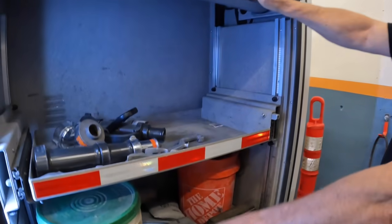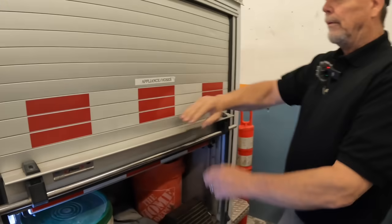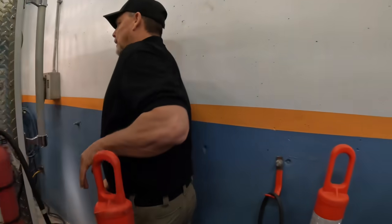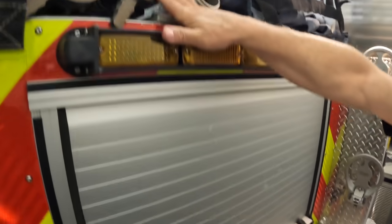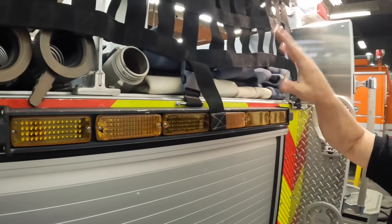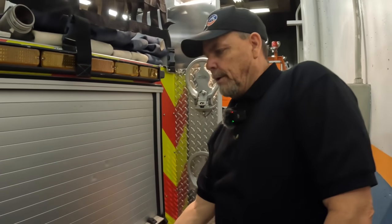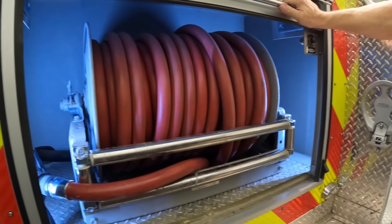We have our utensils, and again, soda ash and some pig mat in case we have a spill. And also we have our pipe clamp, our supply hoses. So all this is supply. We don't use this to actually fight the fire. This is what supplies the truck with water. The hose reel on the back.